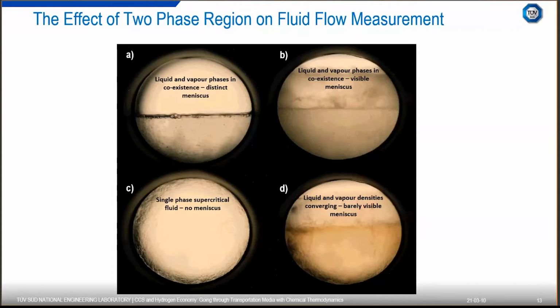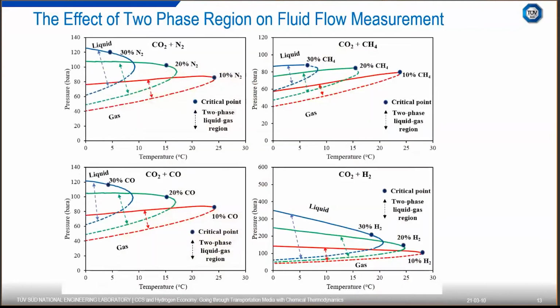And now you can see the vapor-liquid equilibrium graphs, or phase diagrams, or phase envelopes of CO2-rich streams in the presence of nitrogen, methane, carbon monoxide, and hydrogen impurities, using the GERG equation of state as the best model among the others, as I presented in the previous slide. As can be seen, all these impurities open up a two-phase liquid-gas region, actually the problematic two-phase liquid-gas region, and the presence of a higher concentration of impurities would shift the phase boundaries to the left-hand side.